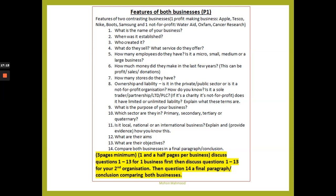And one not-for-profit business. So some examples are WaterAid, Oxfam, Cancer Research. Again, you can pick your own charity, that's up to you. Now you have to answer these questions for each of your businesses, okay? So what is the name of your business? When was it established? Who created it? What do they sell? What service do they offer? So on and so forth, okay?